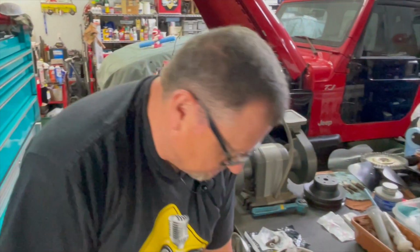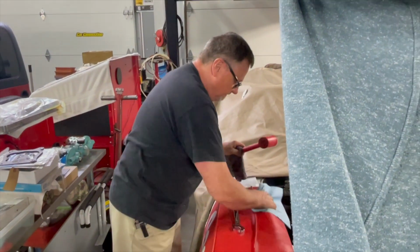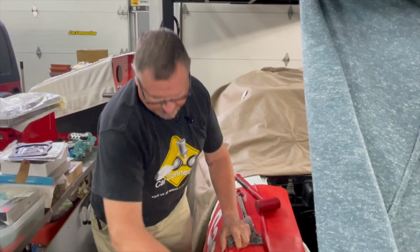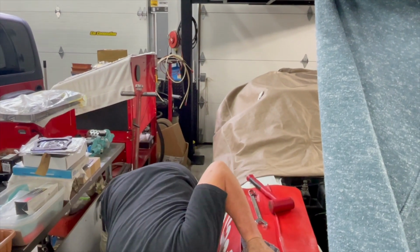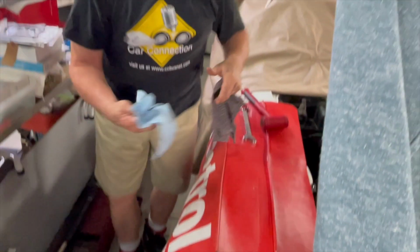You know, when you have your shop set up, it's nice. I'm always moving stuff around and repositioning things to make it easier. And that's what you do. Just keep working on your shop.